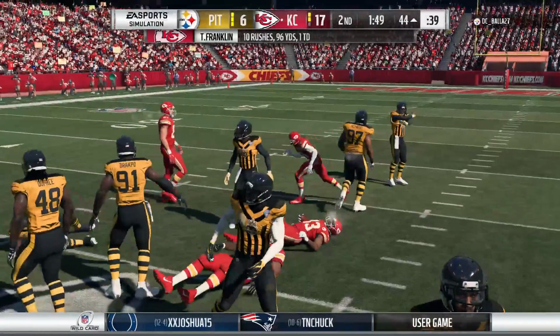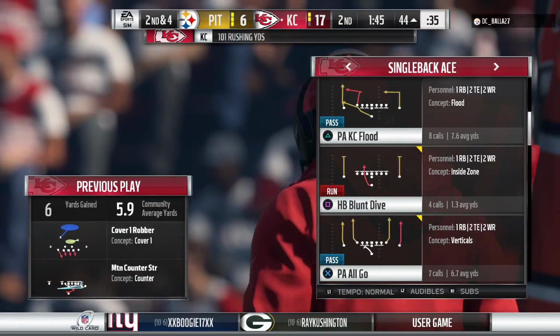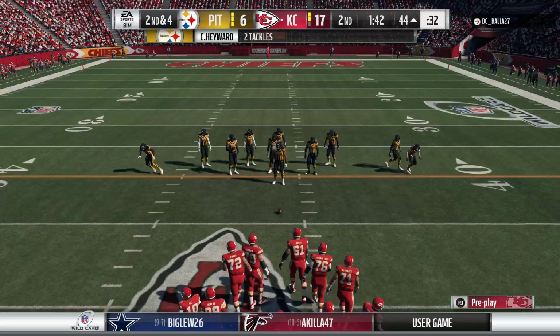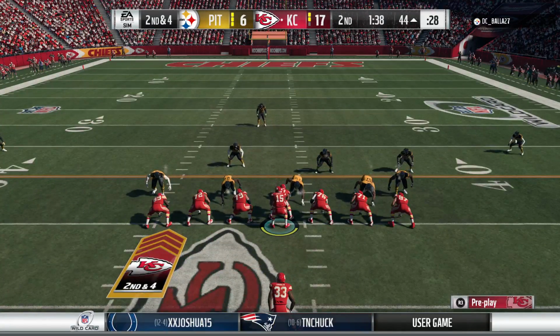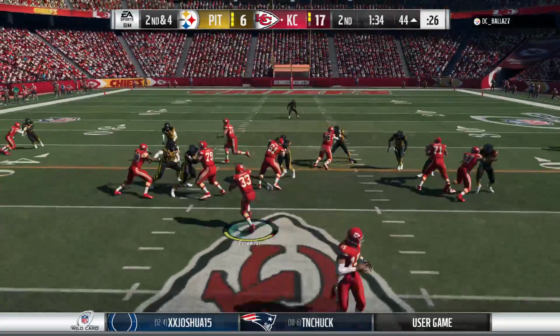And he's going to fight his way forward here for a modest gain. He'll get a nice chunk there on the first down run, and it's 2nd and 4. Let's talk a little football 101 here, because one of the keys to advancing the ball downfield is success on first down. Huge difference, as we know, between 2nd and 4 and 2nd and 8 or 9.